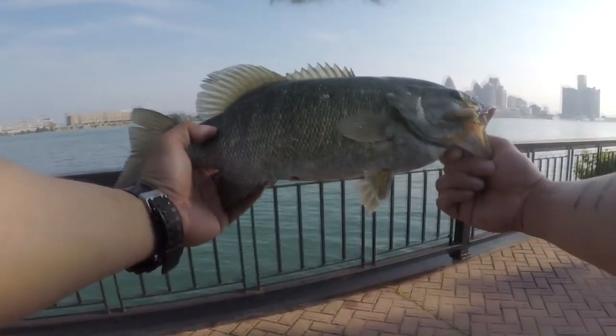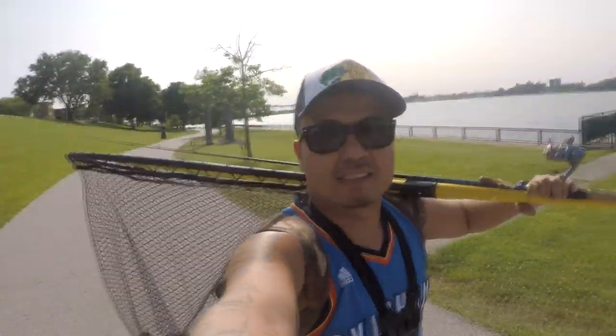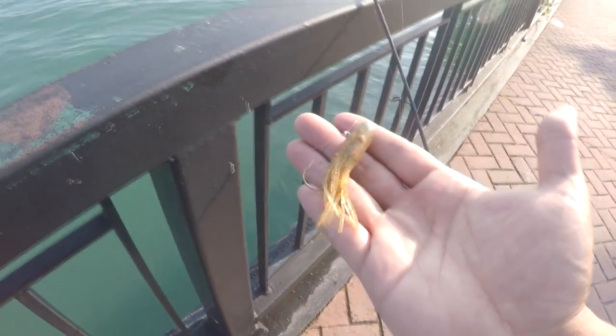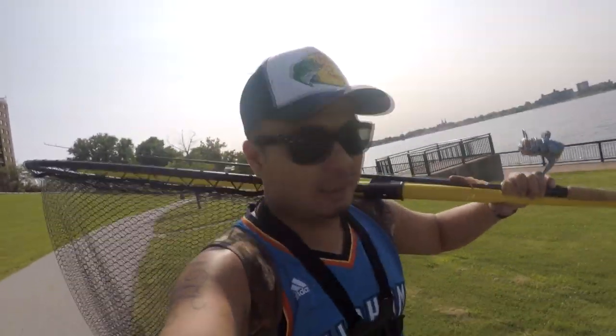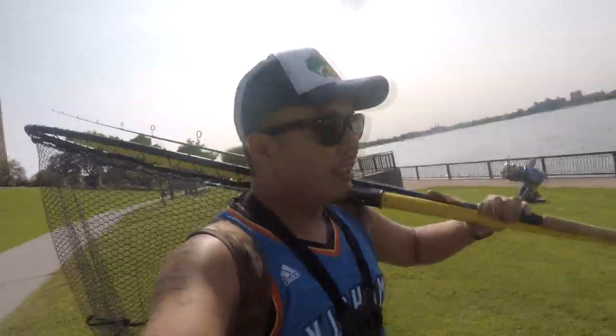Today I'm in search for some smallies. As you guys can see, right there in my hand, I'm going to be jigging some tubes. I'm going to be using a 3/4 ounce tube jig, and I'm going to be in search for these giant bronze backs. Hopefully I get some nice coloration ones, some nice fights. We'll see how we do though.